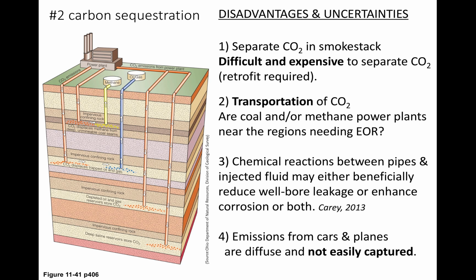For example, Carey, in his paper in 2013 called The Geochemistry of Wellbore Integrity in CO2 Sequestration, looked at what kinds of chemical reactions would occur in the pipes themselves, and especially where you put cement, Portland cement, around those well pipes, especially near the surface, because you don't want the CO2 leaking back up. You could have it be injected, but then it could leak back up along the edge of that pipe, and that would be a big problem.